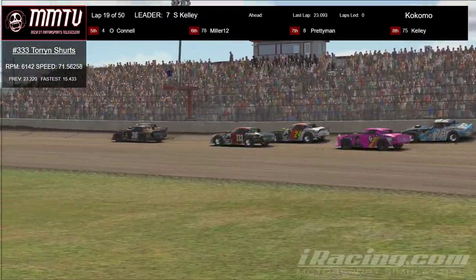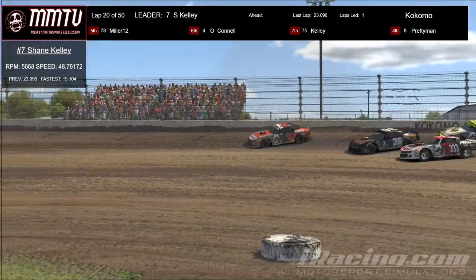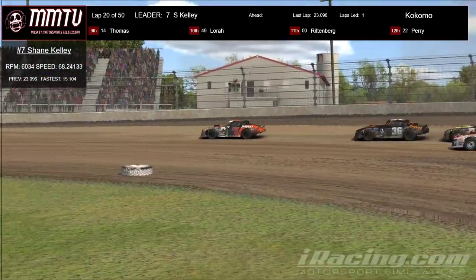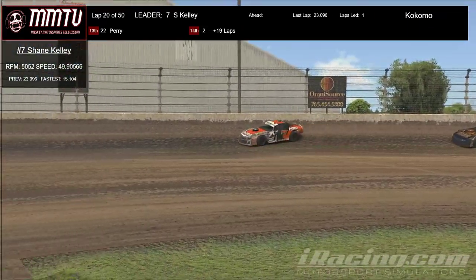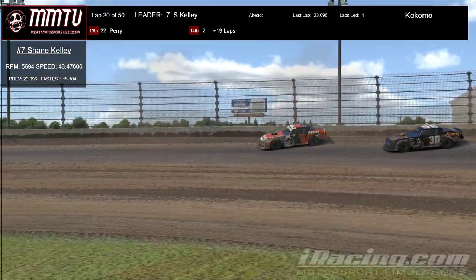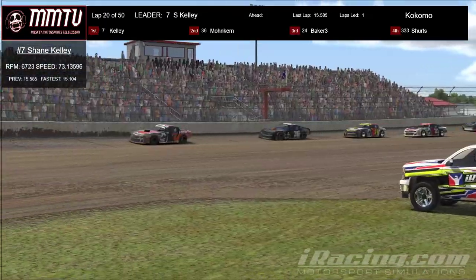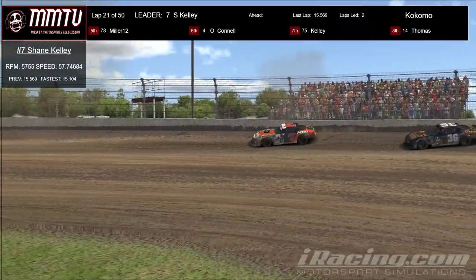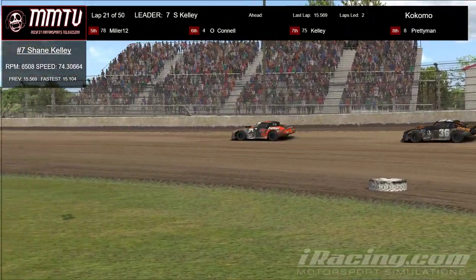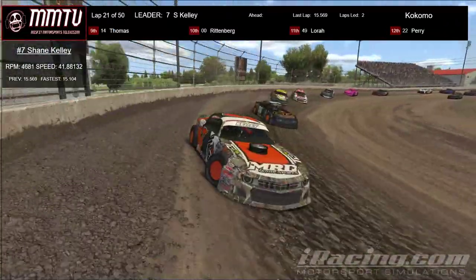Equal restart here, man. Yeah, Torin is right there, him and Trevor door to door. That high line for Shane really worked out this time. He really got a good jump. It did. On the previous restarts, if you watch, he laid back a little bit and put that right rear up on the top, and I guess it gives him a run down that hill, and it's worked out fine.